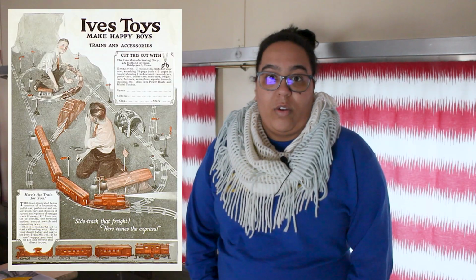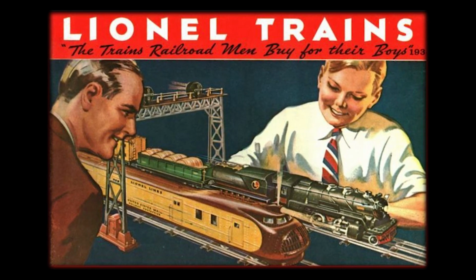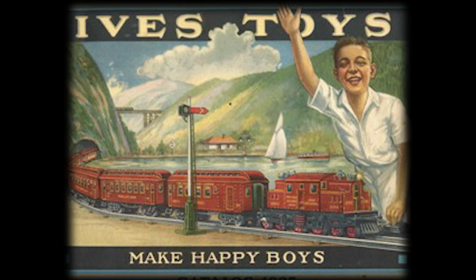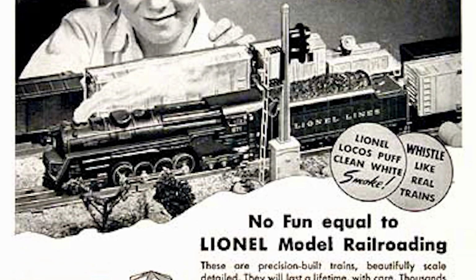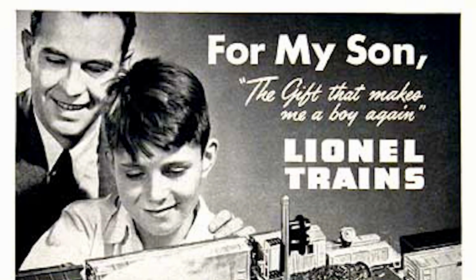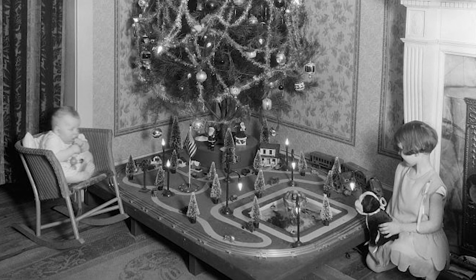Marketing for these toys in the early decades of the 1900s always involved a boy with his dad. Ives' company motto was "Ives Toys Make Happy Boys." At the time, it was boys and their fathers who would be spending most of the time building and playing with toy train sets. Girls weren't considered part of this demographic until the late 1950s.